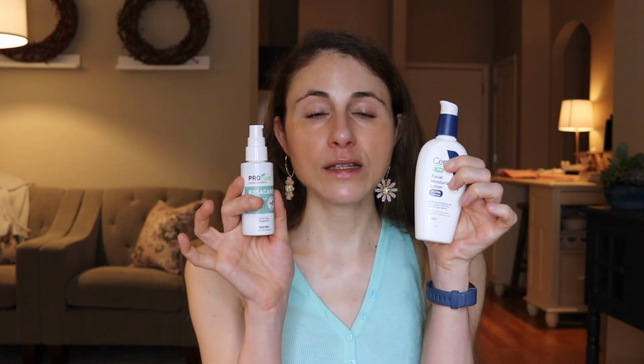Now, some people like to use a moisturizing product in between that. They find that sunscreen alone is not enough of a moisturizer. They have skin that tends to be dry. You can bring these in at that point.